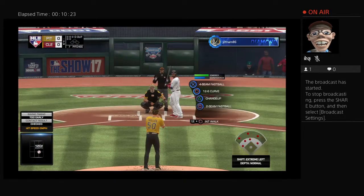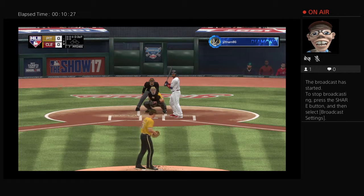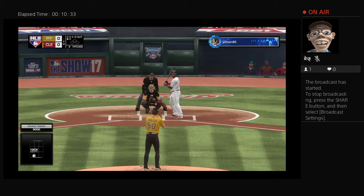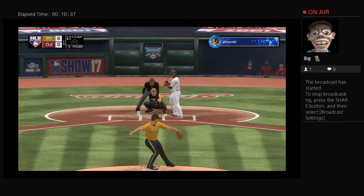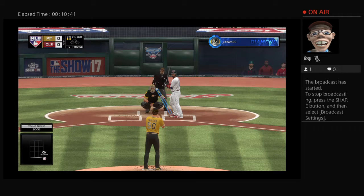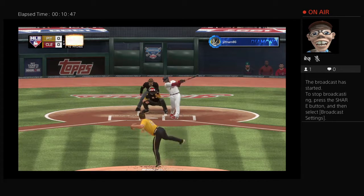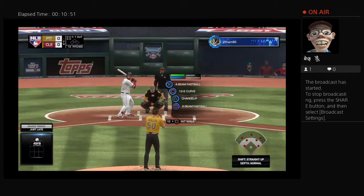Edwin Encarnacion now. He'll begin things here against Jameson Taillon. Designated hitter, Edwin Encarnacion. And a foul tip held onto here at strike one. Now the pitch. No contact there from Encarnacion as the count runs to 0-2 on him. Now here's the pitch. Swing and a miss as he ran the fastball right by him for the first out.